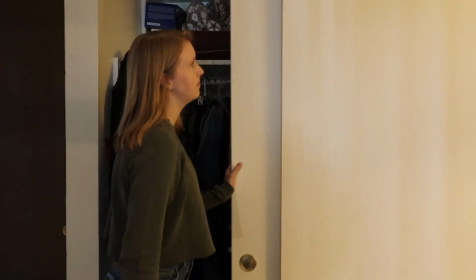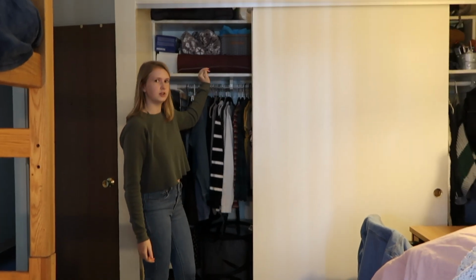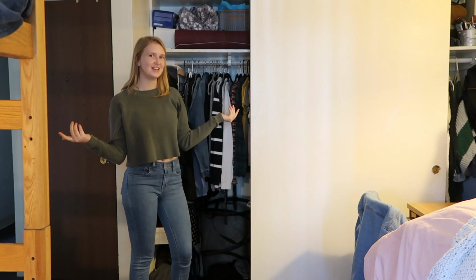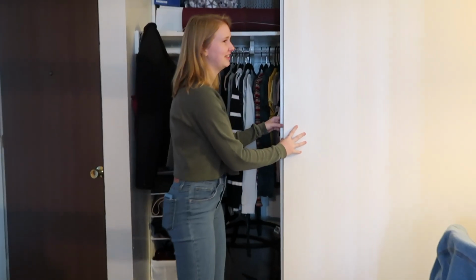Cool. And then you guys have the... Yeah, we have a very big spacious closet, which is nice. So it's all open, but we share half. There's hanging space, and then there's just a couple shelves for storage. So I guess that's another pro, we have a huge closet. Yeah, definitely. And the doors are really loud, so it's a half con.